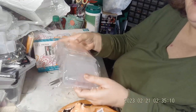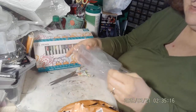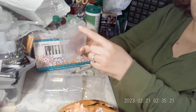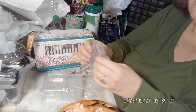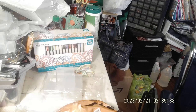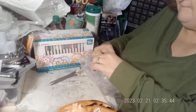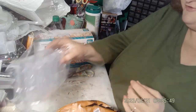Then I got another set of these to put my stickers in. You get five of them. I'm just going to take one out and show you. You can actually hang it if you want to hang it. And it opens up right here. It holds quite a few. I said you get five in the set for $2.98.